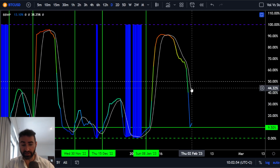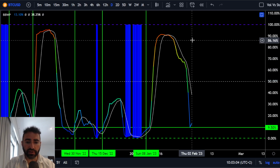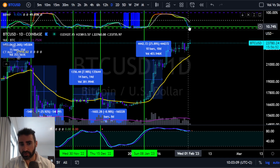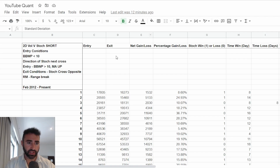It's not there just yet, but it's something to be aware of because it's probably going to come into effect. It's probably going to fire off maybe in a week or two, and then it's going to take us into probably the end of this month. But why am I bringing this up? Well, because we found from backtesting this one that low volatility plus the direction of the stochastic oscillator has aligned with some pretty interesting statistics, which will bring you over to here.